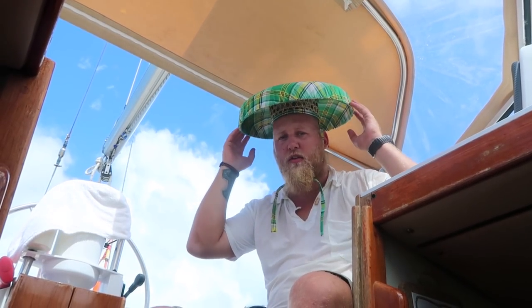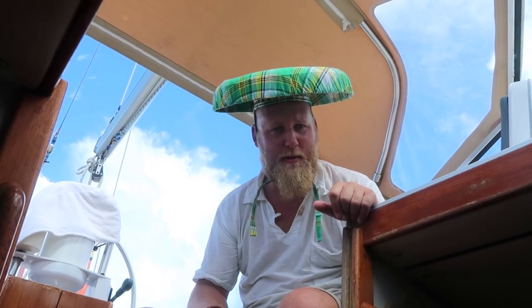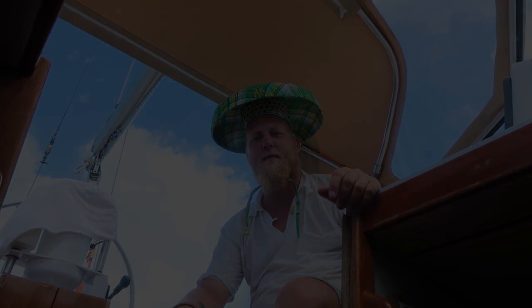So the local fishermen will wear these when they go out fishing. It lets the breeze go through and keeps the sun off your head. But you also look like an idiot. Are you going to be wearing that when you sail? Yes, I thought I'd wear it from now on when I sail. No, it's to go with my hat collection, with my Madeiran hat and my Rasta hat.